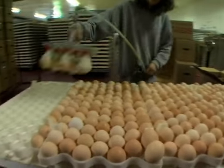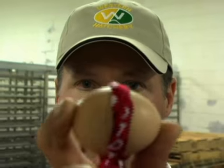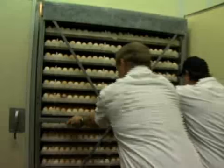Only the best eggs are chosen to be hatched. They must be clean, have no cracks, and be evenly sized. They are placed on large trays and moved into an incubator.